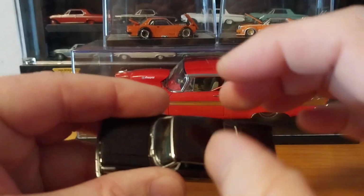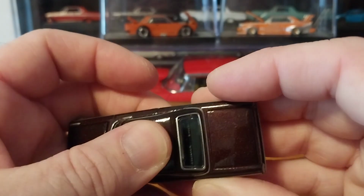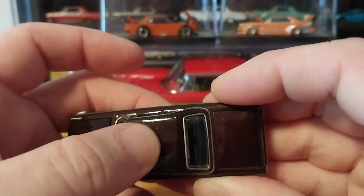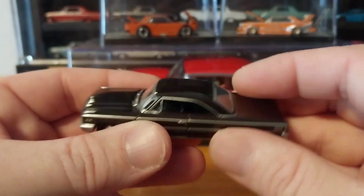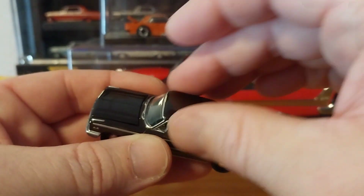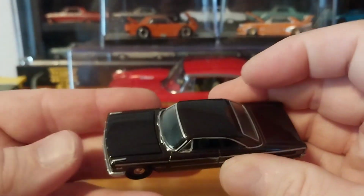And these, I think they're plastic roofs. I think these are done like how Auto World and Green Light do some of their hard tops. They share the same casting with the convertible, so the top is plastic. It's part of the window bucket sometimes.